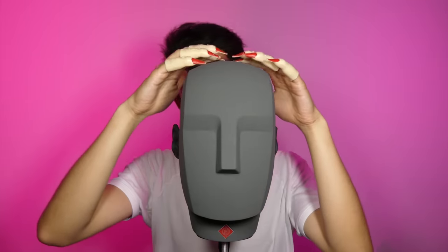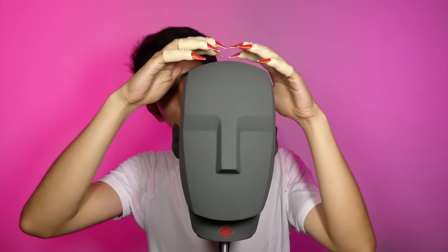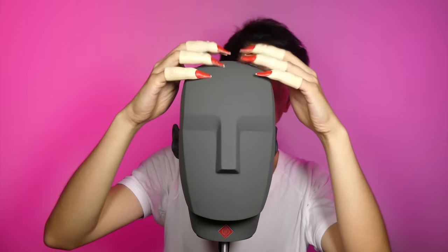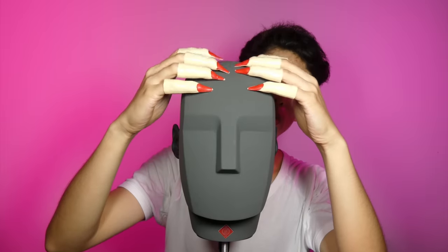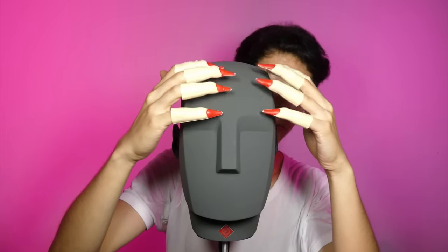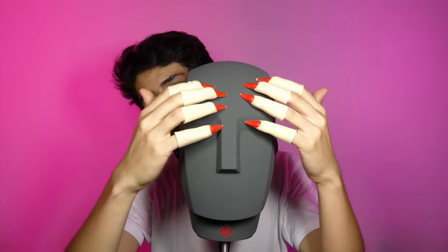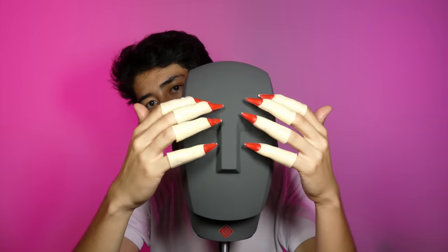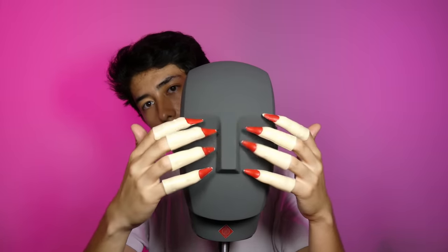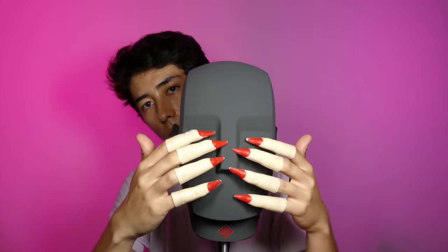Tapping sort of at the very top of your head, at the very top here. I'm gonna start making our way down the top of the head to your forehead right here. There we are, we're tapping on your forehead. We're gonna move down the forehead to the eyebrows, to the eyes, to the nose, and the cheeks. Okay, there we go. We're gonna make our way down to the mouth.